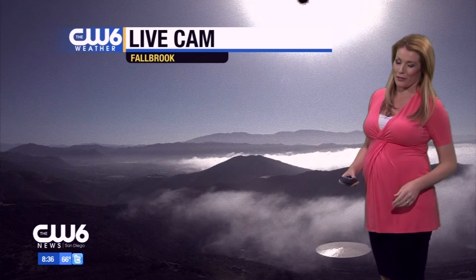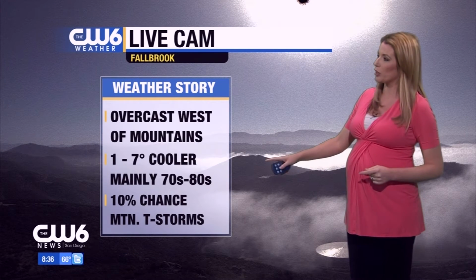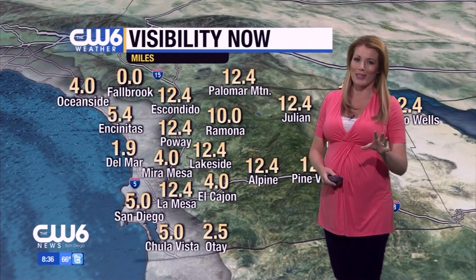All right, well, let's look live in Fallbrook this morning, where we still have the very low cloud coverage down to about 300 feet, reducing our visibilities here. We have overcast skies almost out to the foothills of the mountains this morning, and they're going to be slower to clear, which will lead to cooler temperatures today, dropping into the 70s and 80s for the most part. We also have a slight chance of thunderstorms in the mountains.